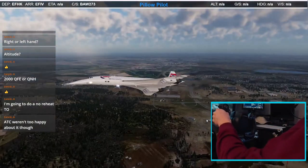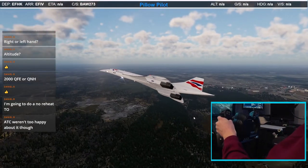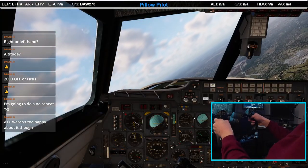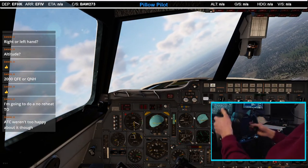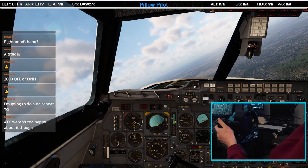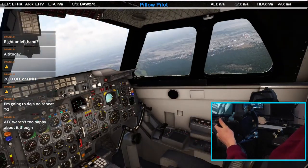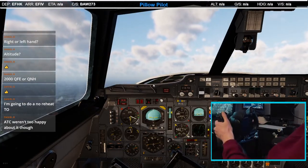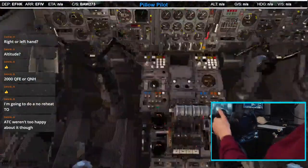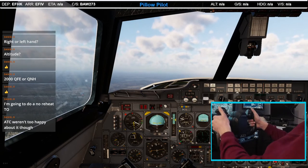Concorde very rarely gets flown in a circuit. It was normally only around Shannon. And so it's quite good fun to be flying around an airport like this. Alright, we'll level our wings there just to make some distance between ourselves and the airport. We'll keep our climb up. Starting to reduce our climb. Want to level out about here. There we go.